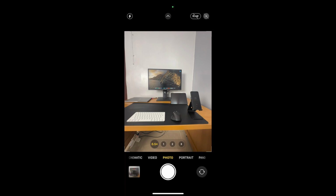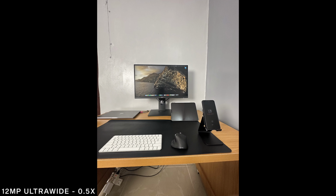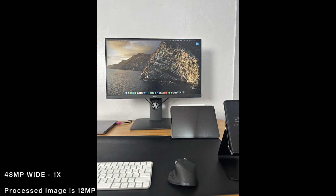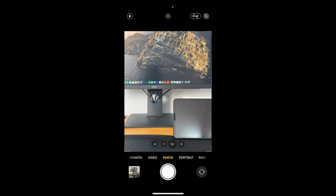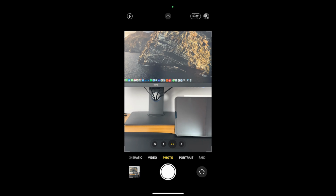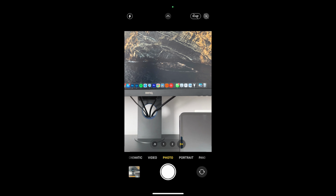When shooting in a normal video mode or when taking pictures, you have access to 4 optical zoom ranges. 0.5x, which is a 12 megapixel ultra wide lens, 1x, which is the new 48 megapixel wide lens that we spoke about earlier, 2x, which is basically using 12 megapixels from the 48 megapixels of the wide lens, which makes it still kind of decent as it's not just digitally zooming in using software. And then we have the 3x telephoto lens, which is 12 megapixels as well.